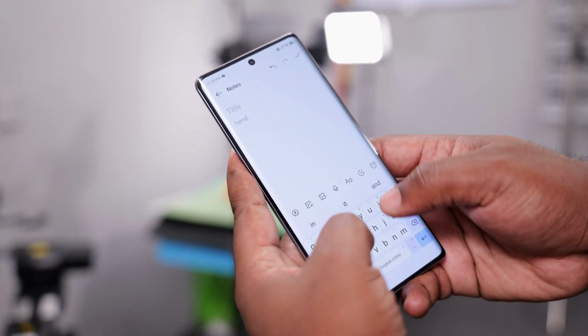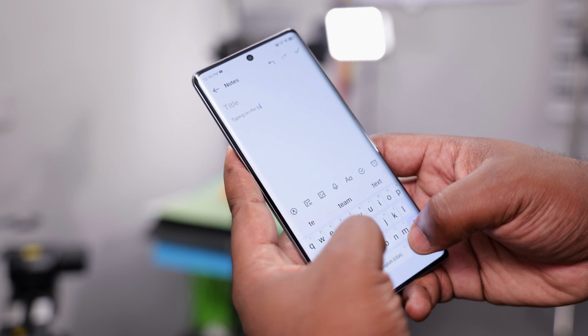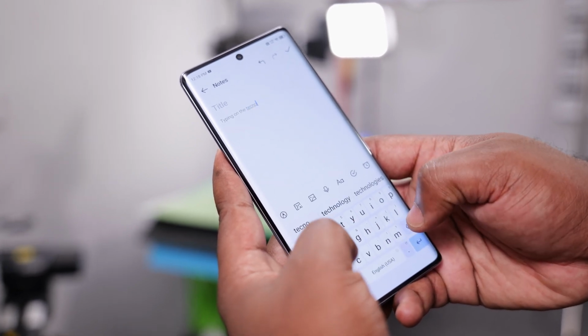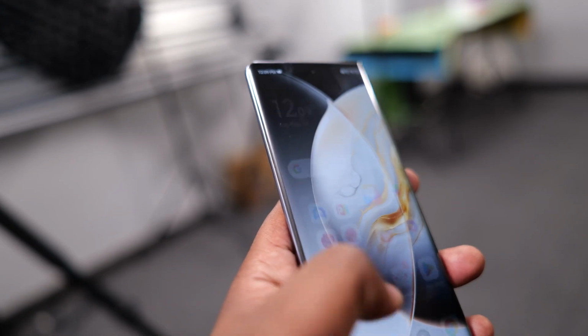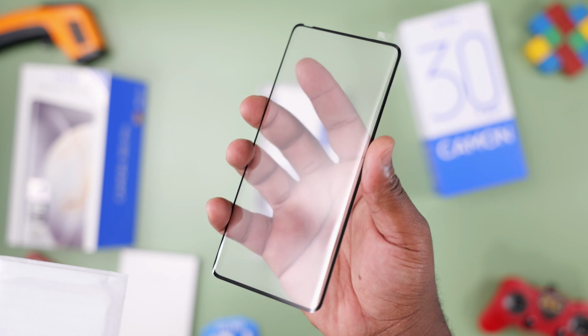Now, being a curved display, it didn't hinder my typing. I had no issues with accidental touch, and I was able to even use it to play games. Now, the only thing you should be worried about is because it's a curved display, if it drops on the floor, you might crack that edge, but this smartphone comes with a screen protector, so problem solved.